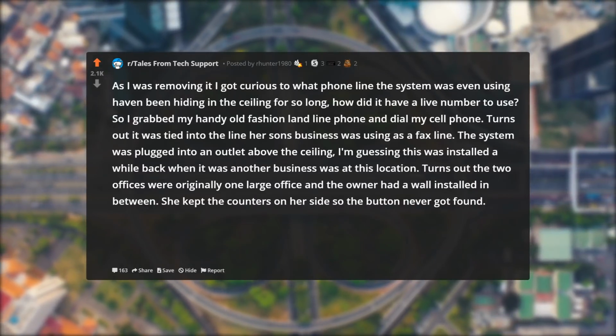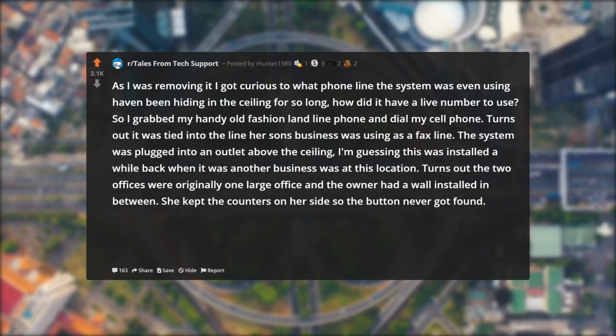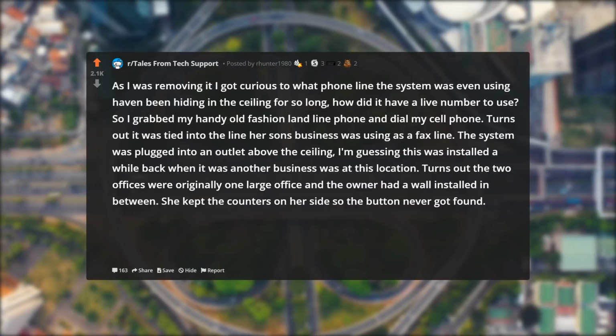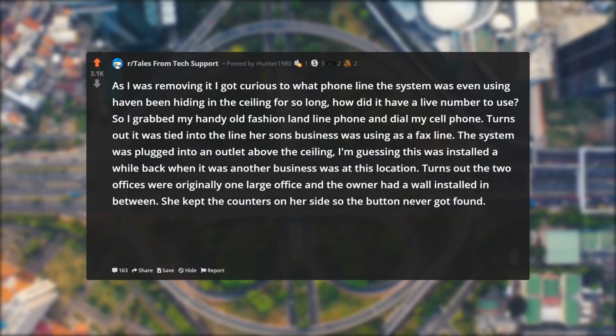As I was removing it I got curious what phone line the system was even using. Having been hiding in the ceiling for so long, how did it have a live number to use? So I grabbed my handy old-fashioned landline phone and dialed my cell phone. Turns out it was tied into the line her son's business was using as a fax line. The system was plugged into an outlet above the ceiling. I'm guessing this was installed a while back when another business was at this location.